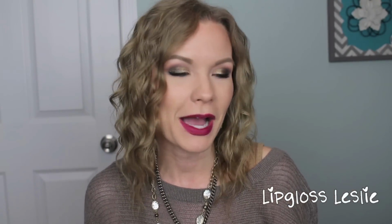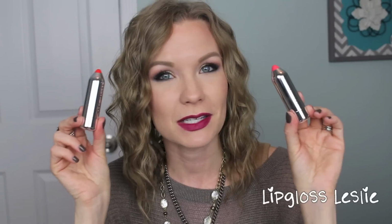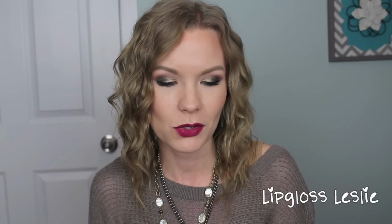And if you're a sucker for packaging, I think you will love the Marc Jacobs Kiss Pops. These are so darn cute. They look like little pencils, but they perform really well too. So it's not just that they have cute packaging and the product inside sucks. They're actually really good. So this first one is Wham.